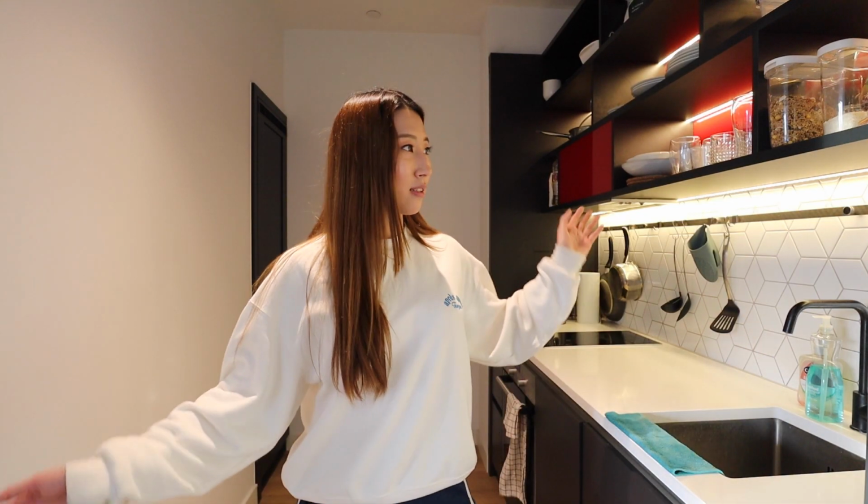And here's the kitchen. I kind of like that it's sectioned off to the side so you don't see it when you're in the living room or the bedroom. But I also don't like how dark it is. It doesn't ever get any natural light. And as someone who likes to take Instagram stories of cooking and food stuff, it is a little bit of a bummer, but that's okay.